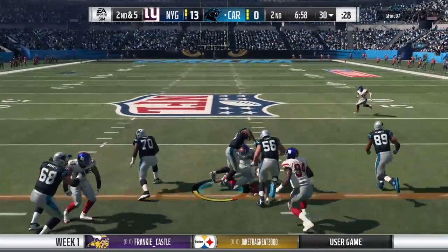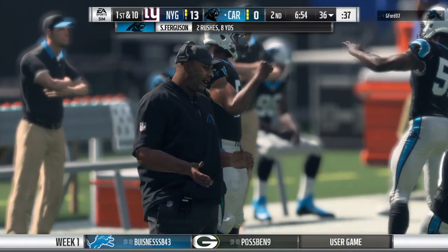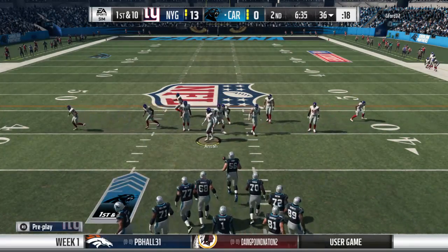They'll run it now out of the gun. They get 6 on the pickup there as the drive will continue. I'm okay with the call there. In fact, I actually like it. I know they're down a couple of scores, but the running game worked in that situation. I would continue to go in that direction.